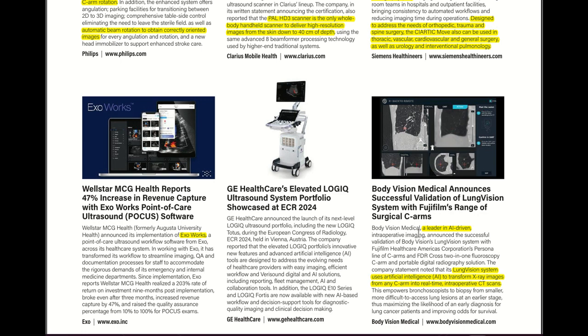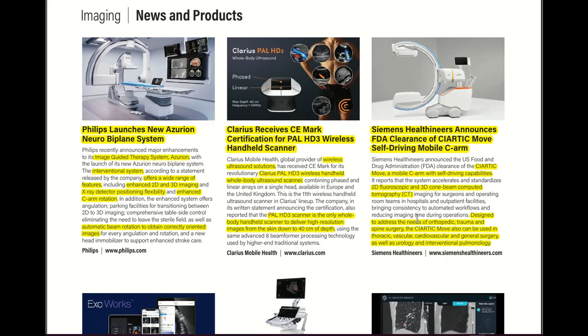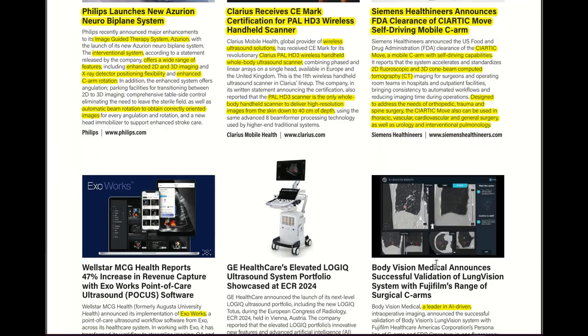I think this is Body Vision Medical, a leader of AI-driven interoperative imaging. Lung vision system using artificial AI to transform X-ray images from a C-arm into real-time intraoperative CT scan. Okay, so maybe this is okay. Sorry, this is not intraoperative. Most probably FDA. Maybe this is just 2D fluorescence and 3D cone beam computed tomography.